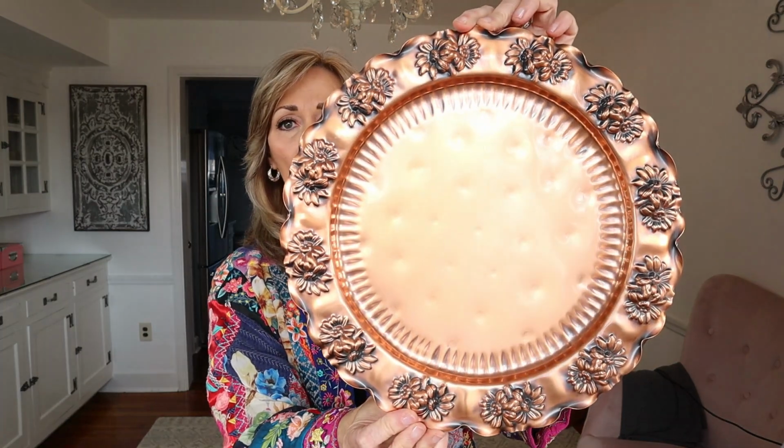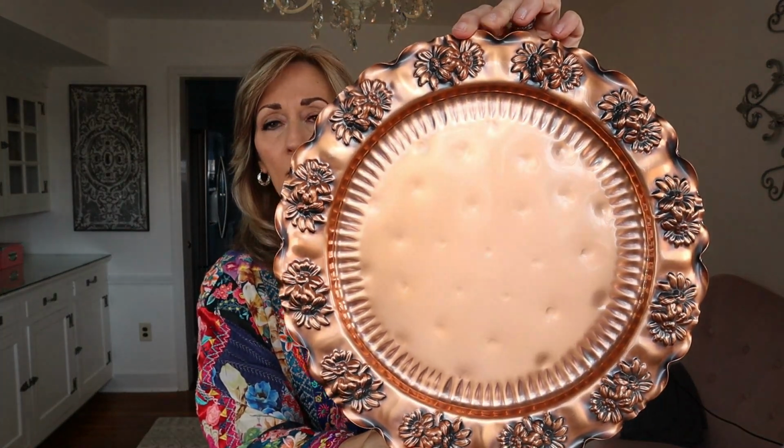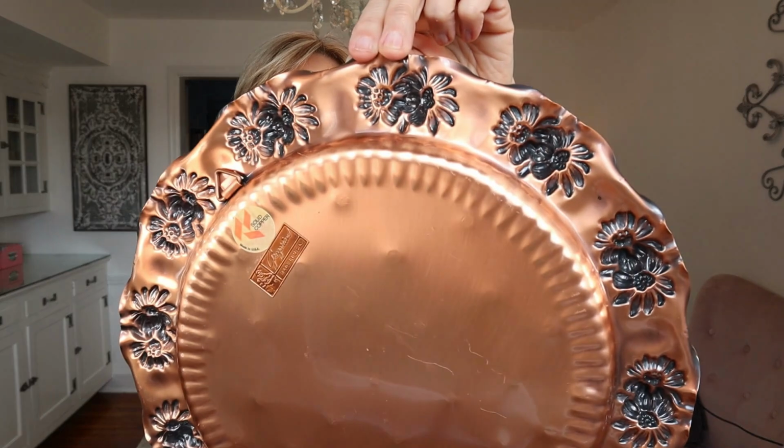The next item I'm picking up is a solid copper platter tray thing. And it has a floral motif, looks like daisies along the brim. Really pretty. I imagine the daisies are stamped. That's what the back looks like. And the tag says Georgian, made in USA, solid copper. So definitely a vintage tray. There are a couple of copper companies that I look for, and Georgian is one of them. So really, really nicely made.